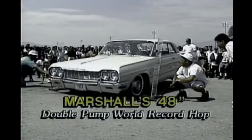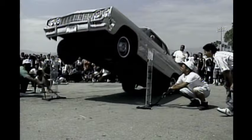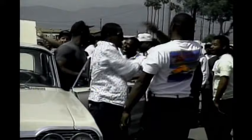In 1990, at a Lowrider Magazine car show in Pomona, a man only known as Marshall, with a setup from Orly Coca, hopped his '63 Chevy Impala to 48 inches. Chris Coca, Orly's son, was on the switches, an incredible accomplishment back in those days.